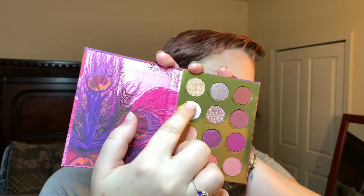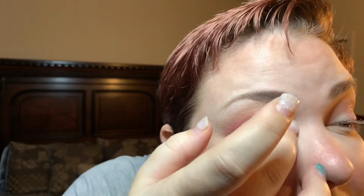Okay, this is so pretty, look at it. Now I'm gonna go into Ruffled, which is that whiter one. Oh goodness, that's just coming off. Okay, and I'm gonna put it in the inner corner so it kind of transitions from, oh gosh, not eye safe. And I just dump it all over my eye so I can get all up in there and stuff.